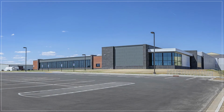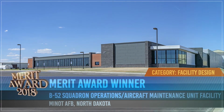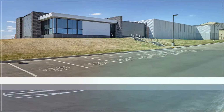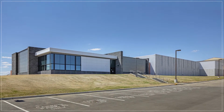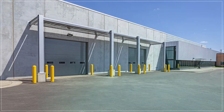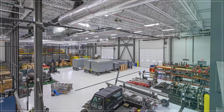The design of this new 45,000 square foot B-52 Squadron Operations and Aircraft Maintenance Unit facility is focused on streamlining functional operations while staying within budget. The design improves workflow processes by consolidating operations from 7 facilities into 2 functionally efficient buildings and includes the renovation of a 20,000 square foot neighboring building to provide space for airfield support vehicles and equipment.